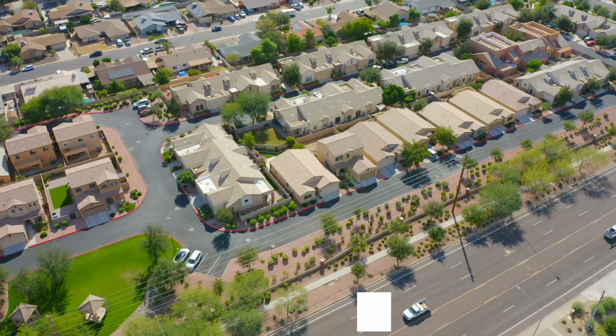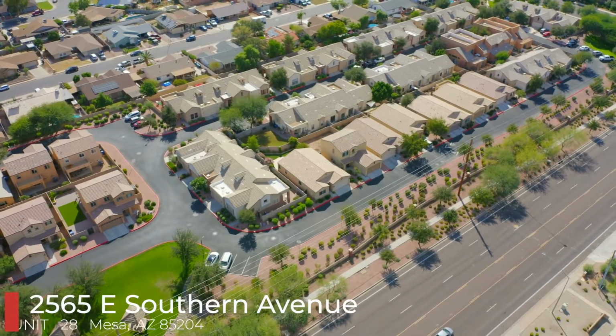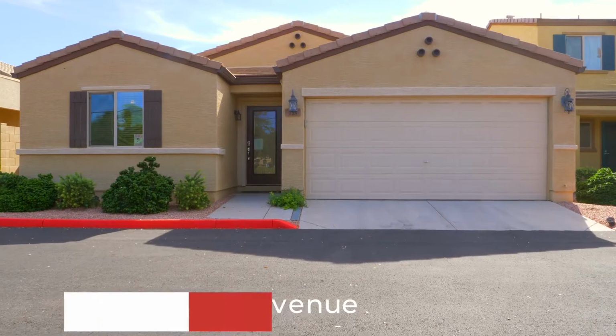This home is perfect for first-time home buyers, winter visitors, or anyone that's looking for a really cute home, very low maintenance, easy living. Let's take a tour.